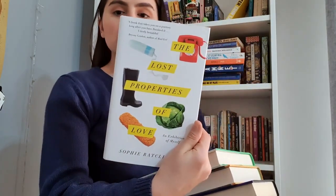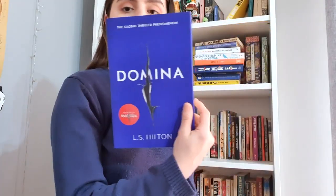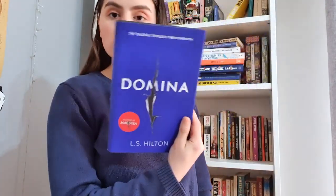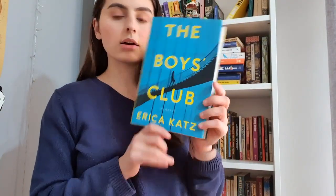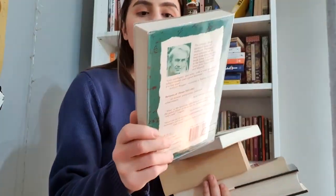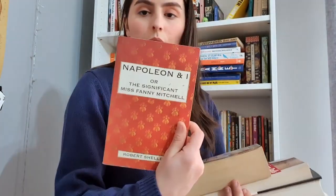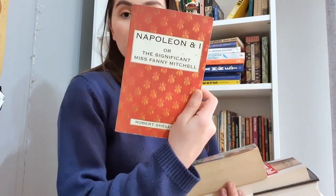The Lost Properties of Love by Sophie Radcliffe. The Sacred Comb by Thomas Maloney. The Rapture by Claire McGlasson. Domina by L.S. Hilton. The Boys Club by Erica Katz. Poems 1953 to 1988 by Anthony Twain. Napoleon and I or Significant Miss Fanny Mitchell by Robert Shelley.